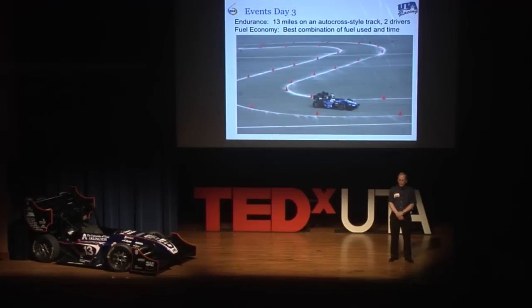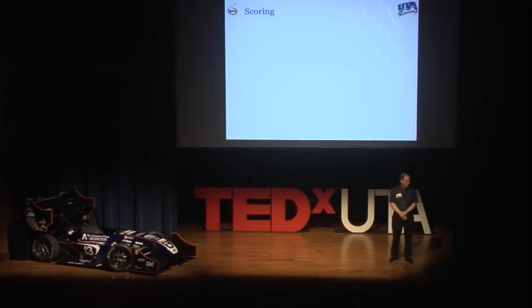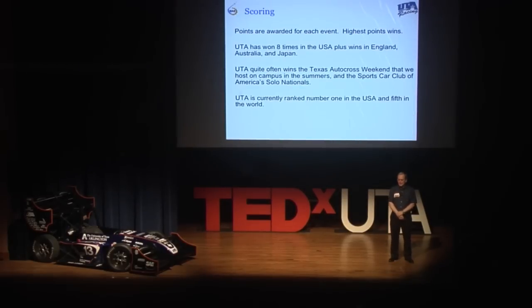They also measure the fuel that you use, so everything's going to be a compromise. If you have a big engine, you'll go really fast. You'll burn a lot of fuel. You'll lose points because of the fuel. So it's interesting how each team plays that compromise. Some cars are very, very simple, very light. Some are very sophisticated. And how you play the compromise determines how many points you get. And all events are scored, and you get points for each event. And, of course, the team with the highest cumulative points wins the overall event.